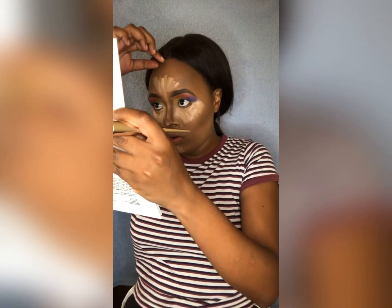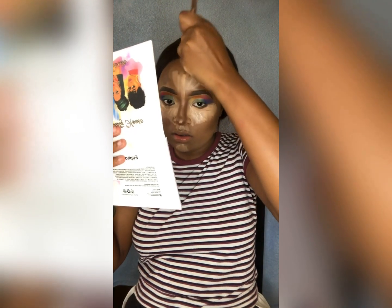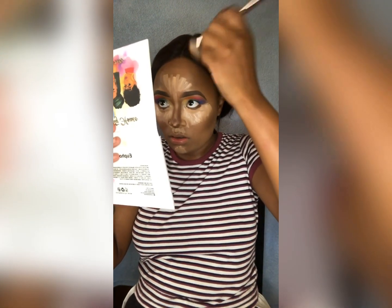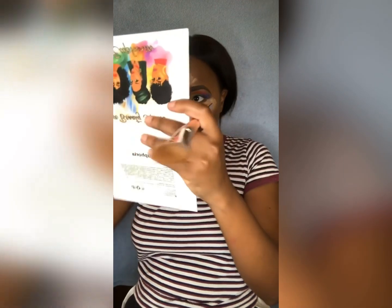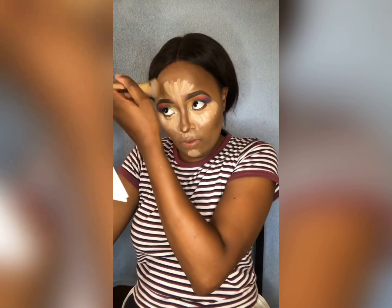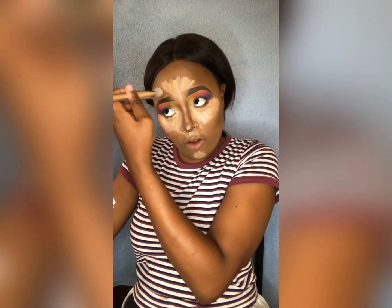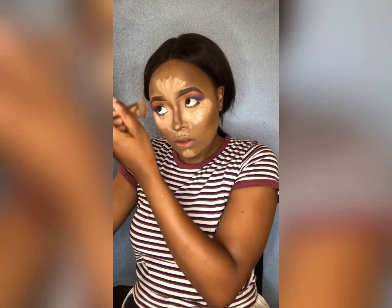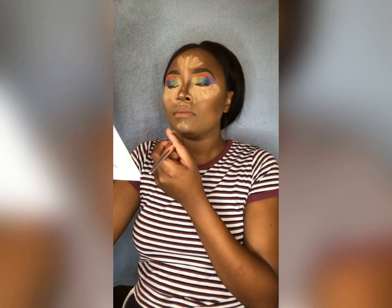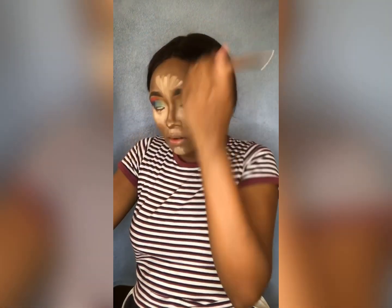Hair, oh my god, oh my god, oh my god. It's supposed to have something on it to prevent it from coming in the way of my work. Blend it.